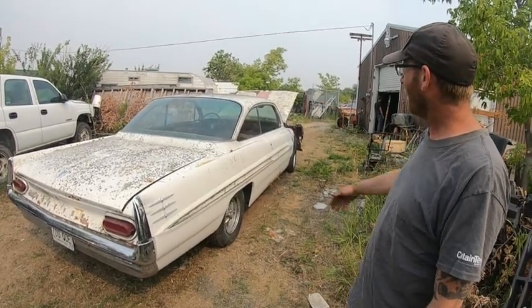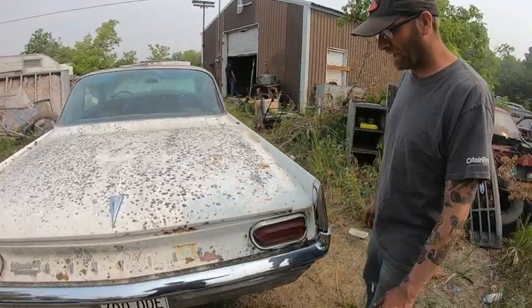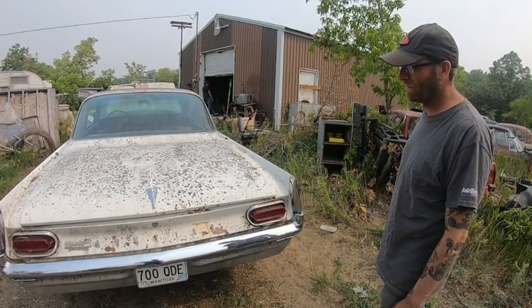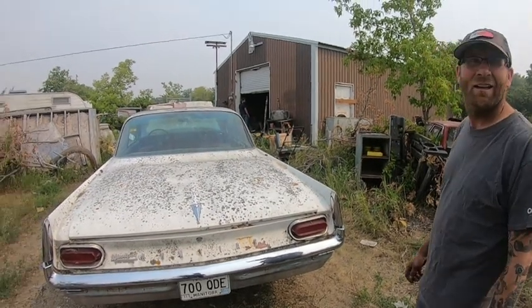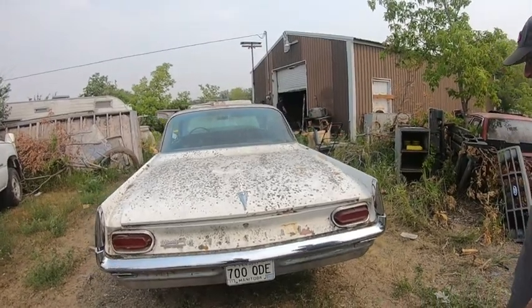Sure got a nice roof line. Sorry for how long it took to get it out of the compound, but man, did we fight. We won, but man, did we fight. Yeah. They've seen the compound. Yeah. I'm pretty sure they understand how crap is in there.